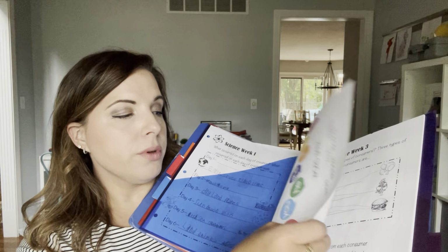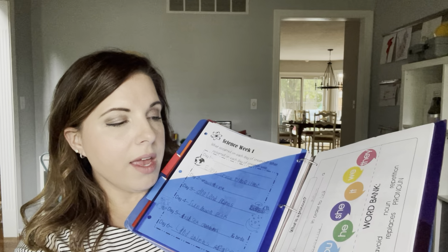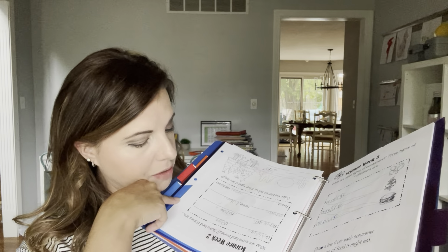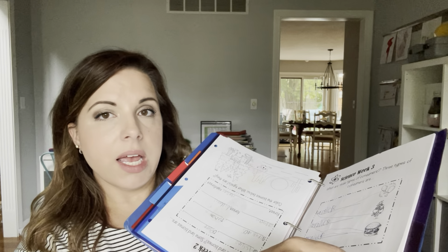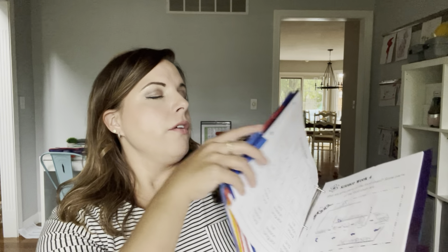So they just go through, this is what is a pronoun, and he just fills that in. And then the science is usually filled in, I guess I printed that upside down, whoops. So they just fill in their science words and do whatever the activity is, and that's what they do for their memory work for that.